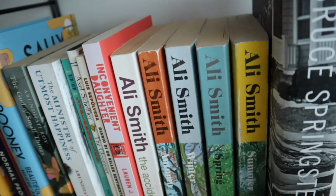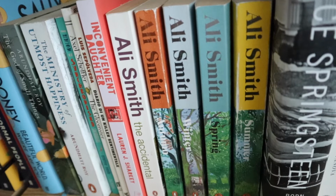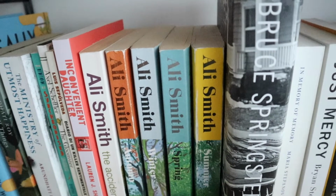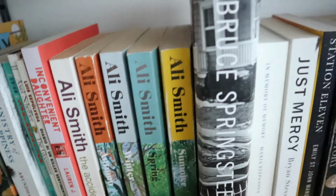But anyway, let me move on to some other favorites. We have the Seasonal Quartet by Ali Smith. Let me just tell you, these books are phenomenal. If you haven't read them, it starts with Autumn, Winter, Spring and Summer. I mean, four seasons. I would say you can read them in any order, but do read the other ones before going into Summer, because you'll appreciate that even more.